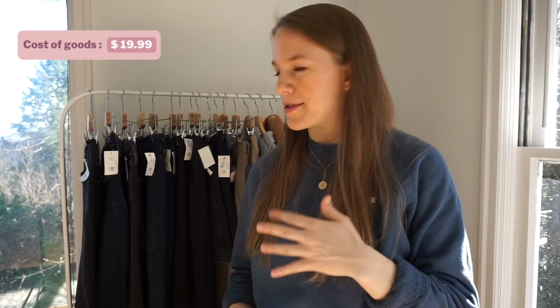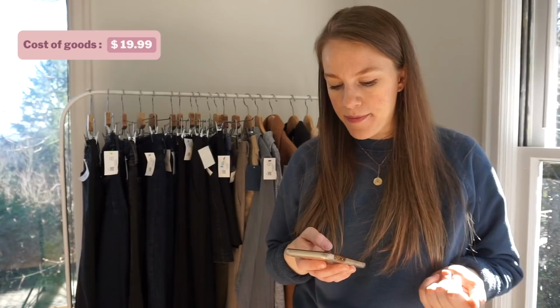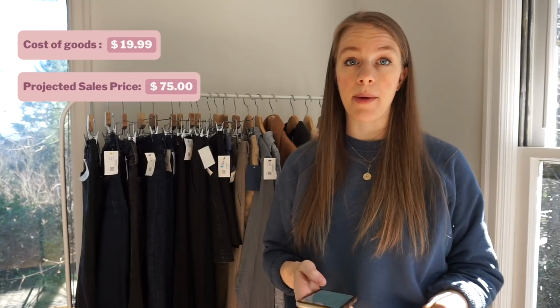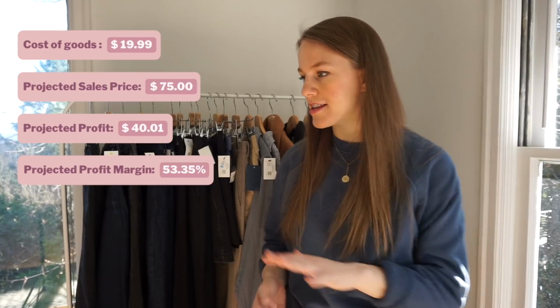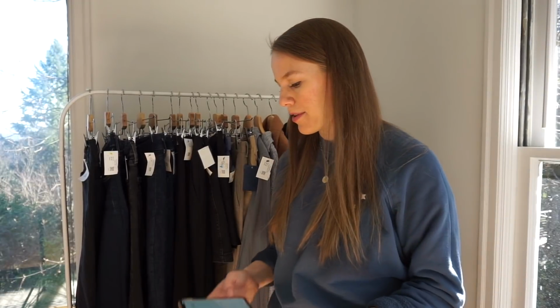The last time I think was a pair of tennis shoes. This is a pair of little boots, so we'll see. After checking comps, I determined that I think they're going to sell for about $75, which would give me a projected profit of $40.01 and a projected profit margin of 53.35%. Projected profit of $40 is great, so definitely happy with that.